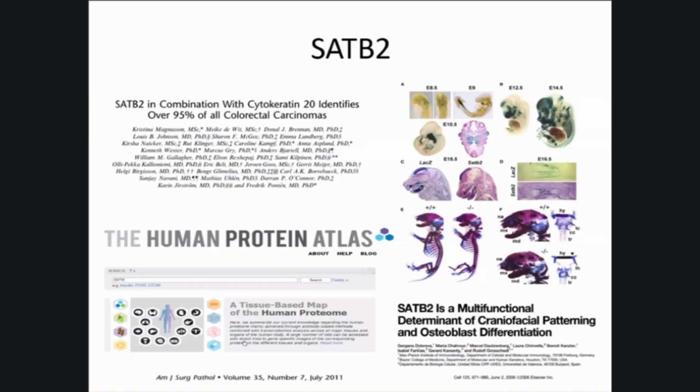I've done similar work with a marker, SATB2. SATB2 was initially introduced to the pathology community in this paper. That was the output of the Human Protein Atlas, and SATB2 was identified as a marker of colon cancer. I think one of the most important take homes from the talk is that immunohistochemistry is science, and immunohistochemistry for transcription factors is developmental biology, and every new immunohistochemical marker is a gene that's been cloned generally decades ago and has decades of research experience in the developmental biology literature.